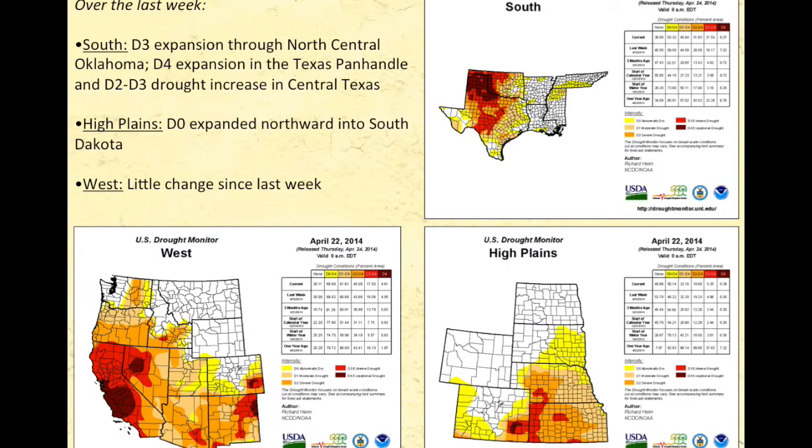Zooming in a little closer, we can see the D4 expansion across the Texas Panhandle, as well as the D2 to D3 increase in central Texas. D3 conditions have also increased across north central Oklahoma, as well as the increased D0 conditions across southern Tennessee. In the High Plains, there was expansion of D0 abnormally dry conditions northward into South Dakota, and across the west, little has changed since last week.